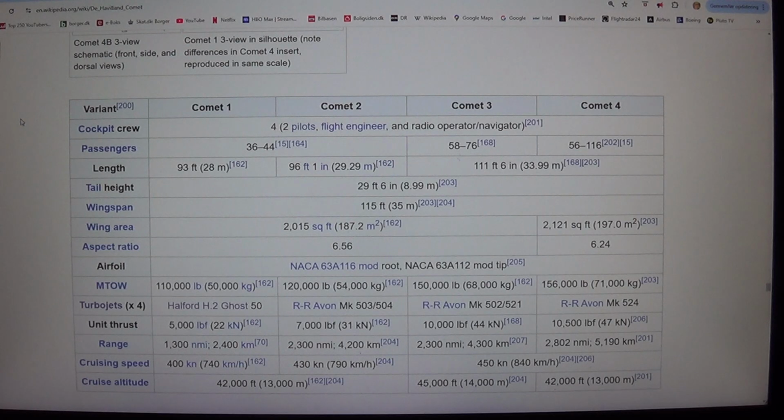Length: 93 feet, 28 m, 96 feet 1 in, 29.29 m, 111 feet 6 in, 33.99 m. Tail height: 29 feet 6 in, 8.99 m. Wingspan: 115 feet, 35 m. Wing area: 2,015 square feet, 187.2 m², 2,121 square feet, 197.0 m². Aspect ratio: 6.56, 6.24. Airfoil: NACA 63A116 mod root, NACA 63A112 mod tip.